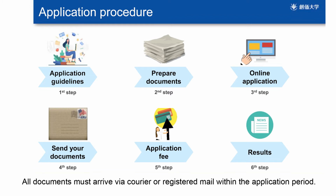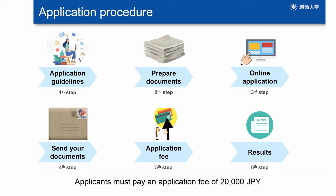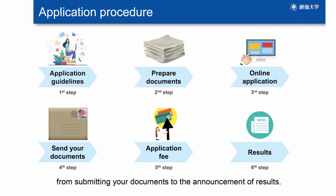All documents must arrive via courier or registered mail within the application period. Applicants must pay an application fee of 20,000 Japanese yen. After arrival, all documents will be screened and the results will be announced in early December. This is the application flow, from submitting your documents to the announcement of results.